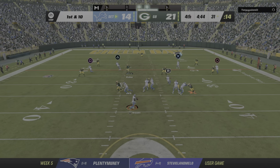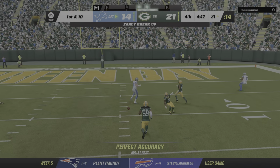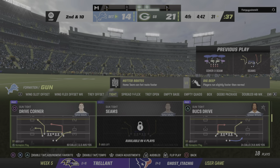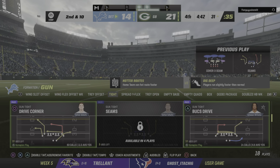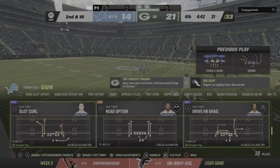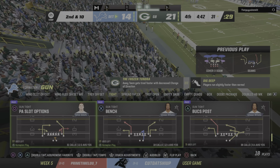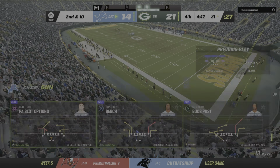To throw, Brissett. And that is incomplete. Now the coverage a little too good there, but it's second down. We've talked about it, CD, but it bears repeating. They are struggling to throw the football. All the interceptions and more incompletions. It just doesn't look like things are in sync out there.